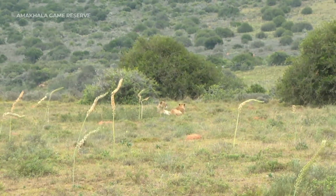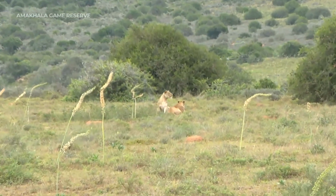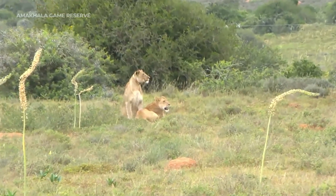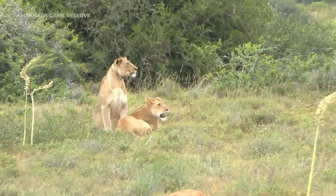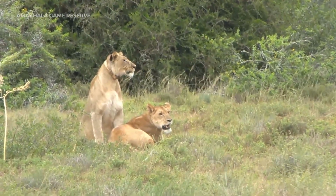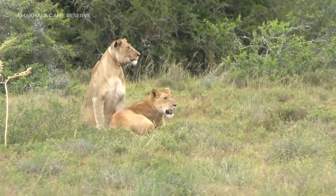I've been doing a bit of reading on these two girls. It seems like they were introduced here in December of 2021, so not that long ago. And they're from the same pride, but they're not from the same litter. So that one that's sitting up with the collar on, she's a little bit older than the lioness that's lying down, who is the mum of the cubs.